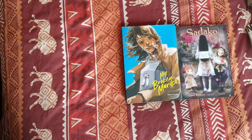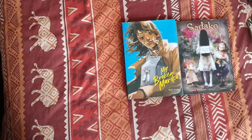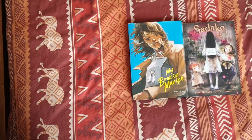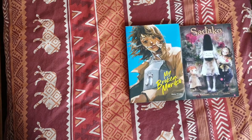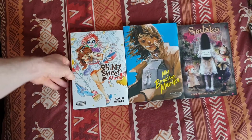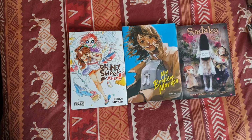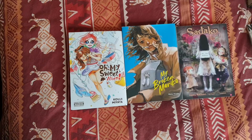Let's see if I can show you, well, that's the inside colour page there. You can see a little bit, I won't show you the next page because it's got a bit of nudity on it, but yeah, it's got a bit of fan service in it, but I don't think that'll be too distracting, as I'm hoping it will be within the context of the story anyway, and that it's not just there for titillation, as I'm not a really big fan of fan service, as I find it too distracting. But there you go, they're my Yen Press pickups for this month.